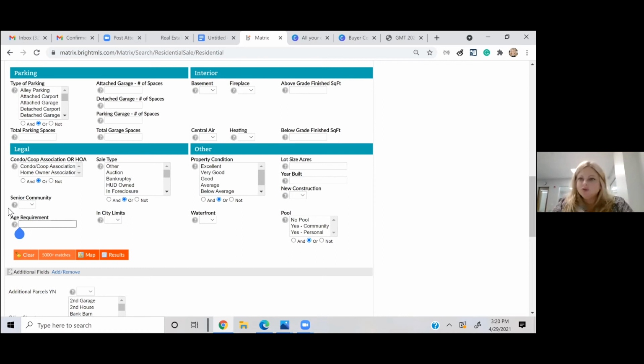Sometimes I may set up 2 searches for them if they want a couple different options. So like maybe at one price point, they have to have a finished basement, but they may at another price point be willing to finish the basement, for example. So we literally go through this with them so they know everything. And then, of course, we can always go back and change. But this is going to give us a starting point.